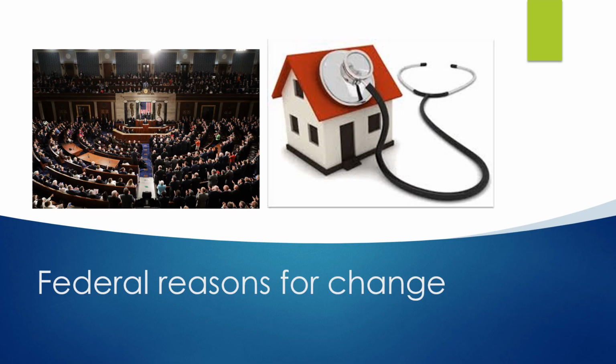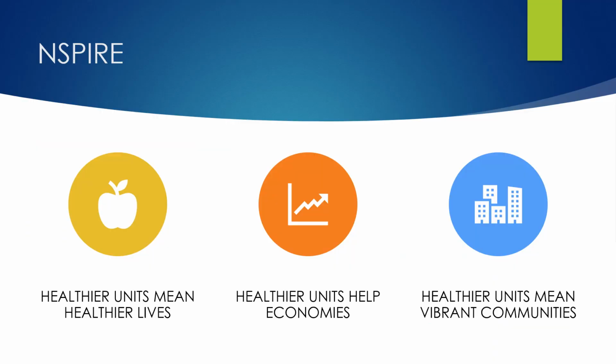The federal government has many reasons for its change. Healthier units mean healthier lives. Healthier units help economies. As people are always reinvesting into that, it gives people the opportunity to better their lives, go out and join the workforce. It also means that those children are less likely to be having issues at school, less likely to be involved with crime, and keeping those economies healthier. It means vibrant communities.